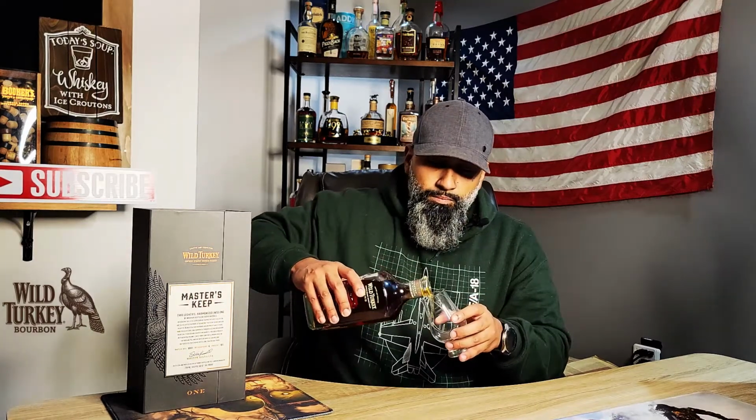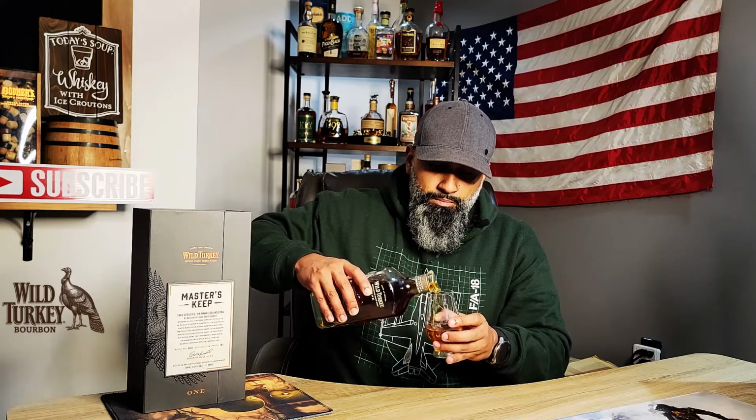So let's open it up. Ooh, a little soft, wet one. Oh, nice. Look at that. That's possibly a $30, $35 glass of whiskey at a bar, right? How they upcharge it. Okay, not too bad. Not too bad on those.